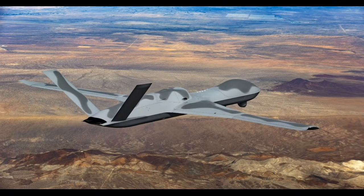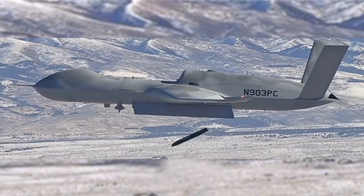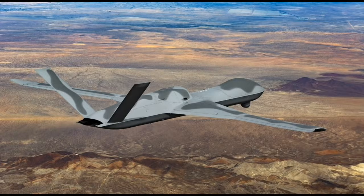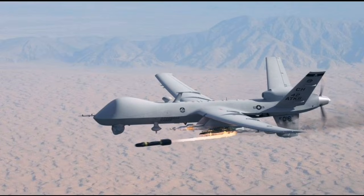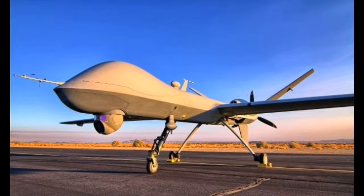Company representatives explained that the design is a conceptual rendering meant to illustrate current research and technological progress, not a depiction of an existing operational aircraft. However, the decision to publicly display such a design is significant. It signals that the development of airworthy laser systems has moved beyond theory and is now a core part of America's next-generation unmanned combat aircraft strategy.